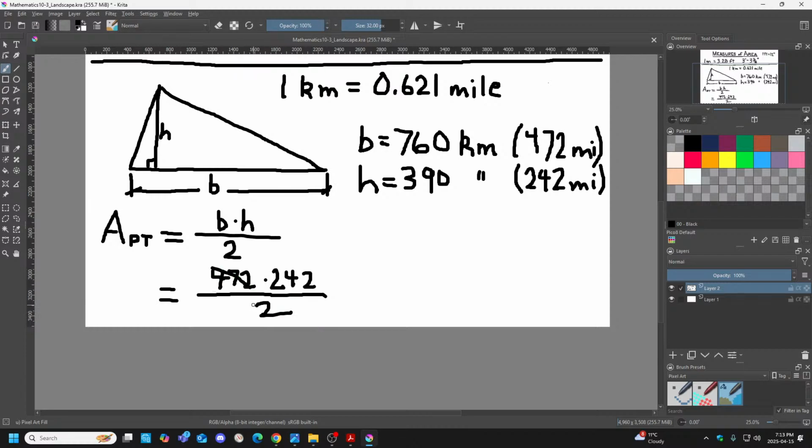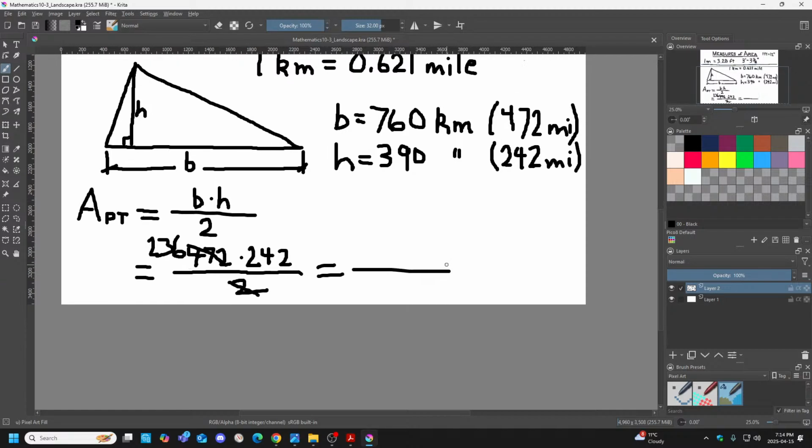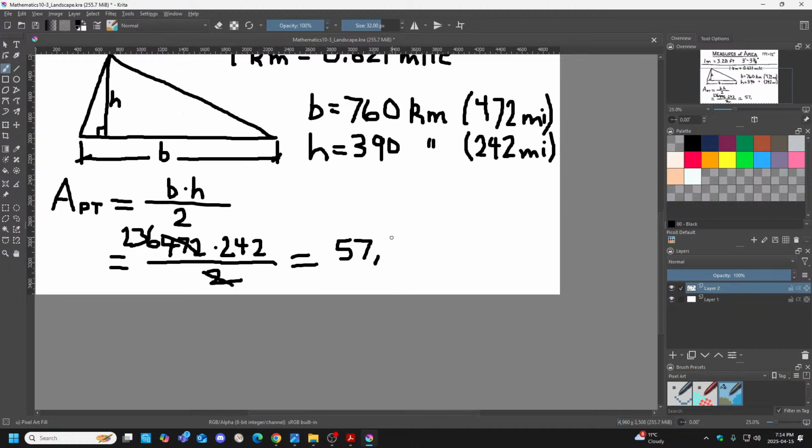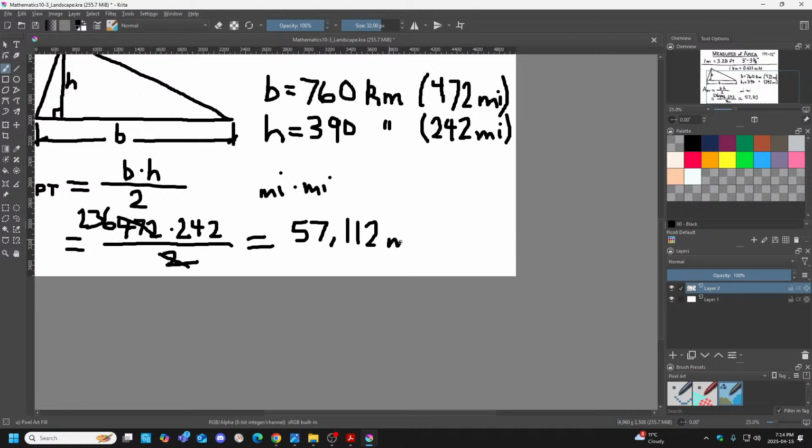Okay, so I'm going to cross this out and put 236. Okay, and multiply that by 242. Whoops, I don't need an underline. What am I doing? 5, 7, 112. And again, that's miles times miles, which is miles squared.